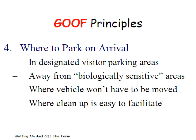Principle 4 is where to park on arrival. Again, Sally's talked about this, but this is important to think about ahead of time. So this is part of the planning process.